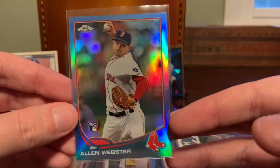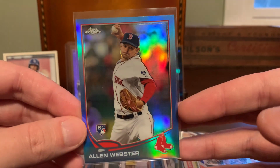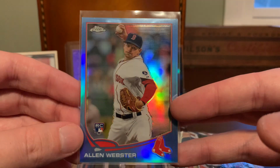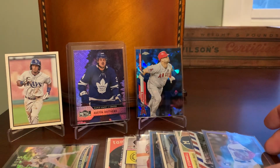Just pretty cheaply acquired. It'll be much harder to get the David Ortiz and the Xander. Oh, actually, I'm sorry, Xander won't be in this, but the David Ortiz, Jackie Bradley Jr., Dustin Pedroia, those types of guys will be a little tougher, but Allen Webster was low-hanging fruit. And we got two vintage cards to close it out.